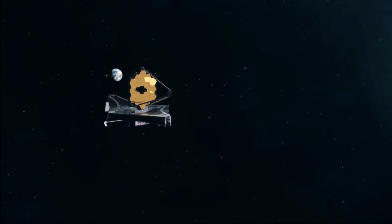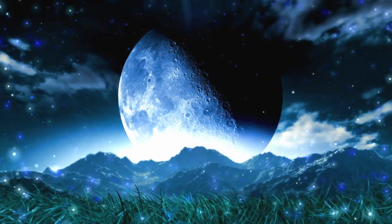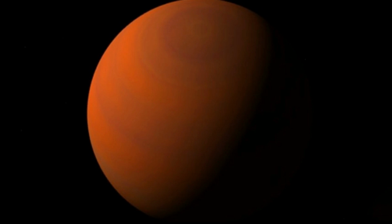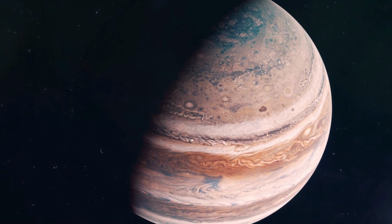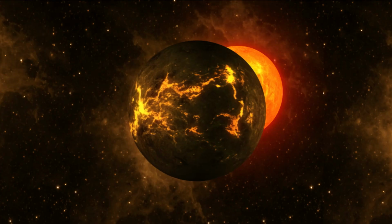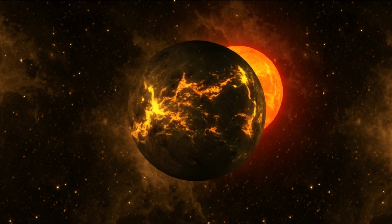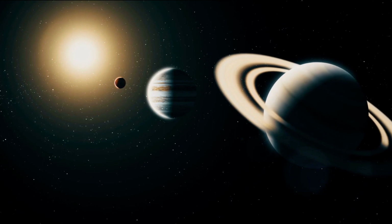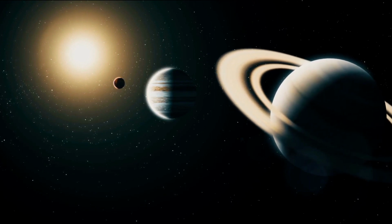The James Webb Space Telescope has revealed the atmosphere of a far-off exoplanet called WASP 96b. This planet is about 700 light-years away from Earth and is about twice the size of Jupiter. WASP 96b is what's known as a hot Jupiter because it's very close to its star and has a very high temperature. In fact, the temperature on this planet is so high that it's actually hotter than some stars.